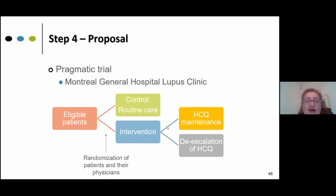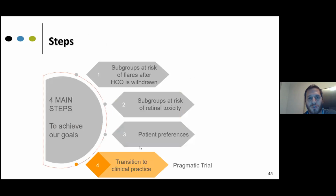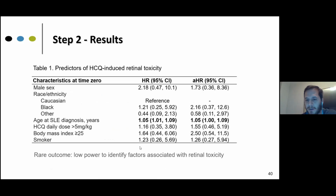So we have another question from Susan. Sorry, can I finish? Yeah. Just the last one, and that's it. You mentioned that you didn't have enough patients to see results, so were you able to calculate how many patients you will need to assume those results? This is actually the second part, which is the retinal toxicity part.